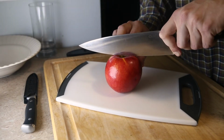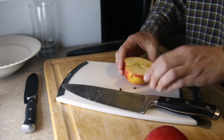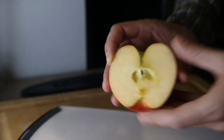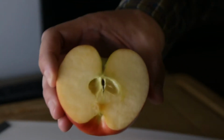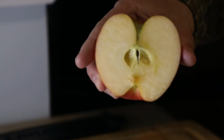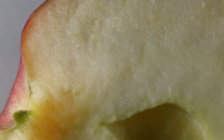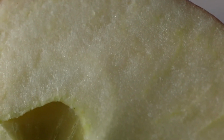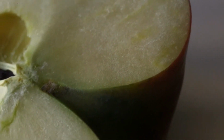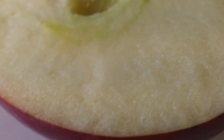Can you see it? Okay, all the seeds popped out. All the seeds popped out really fast, but I think you can get an idea. So right now it looks pretty normal in there. Very white, and it smells sweet. I can kind of smell the apple. Kind of honey smelling. Here's the other side.